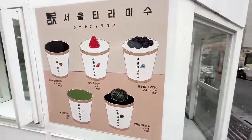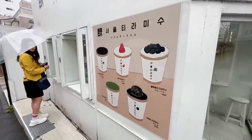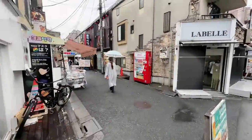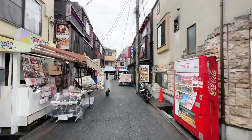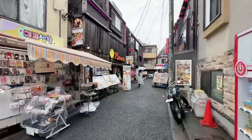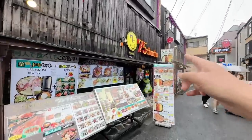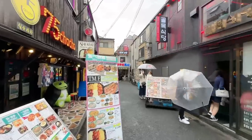What the heck is that? It's Seoul tiramisu. Should I try that? I've never seen that before. Wow, it keeps on going and going. And check this out, there's like this small corner full of restaurants. What? This restaurant, they had one, we walked coming back in this direction. I think I made the right choice, not walking to Shinjuku and sticking with the Shin-Okubo theme here.